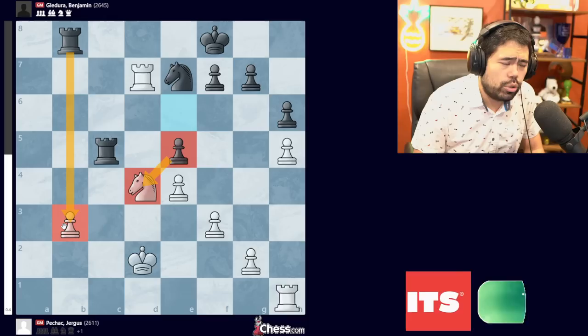So we get bishop takes a3, we get the trade of the bishops, and now we have queen to e3 check by Petchak. Probably a good reason why Modilov should have forced the pawn to e3, because now black has to either go queen e7 here, or he's gonna have to move the king and be unable to castle the king out of the center of the board. So we get king to d8 here.